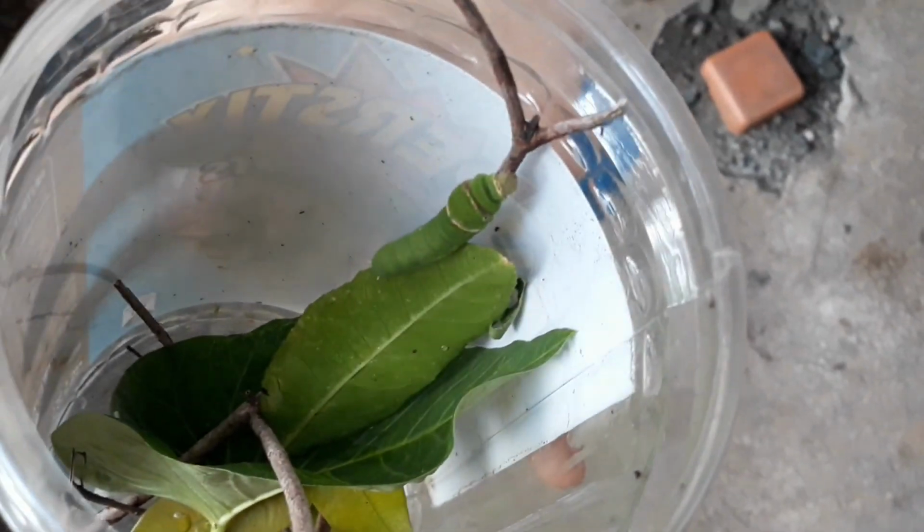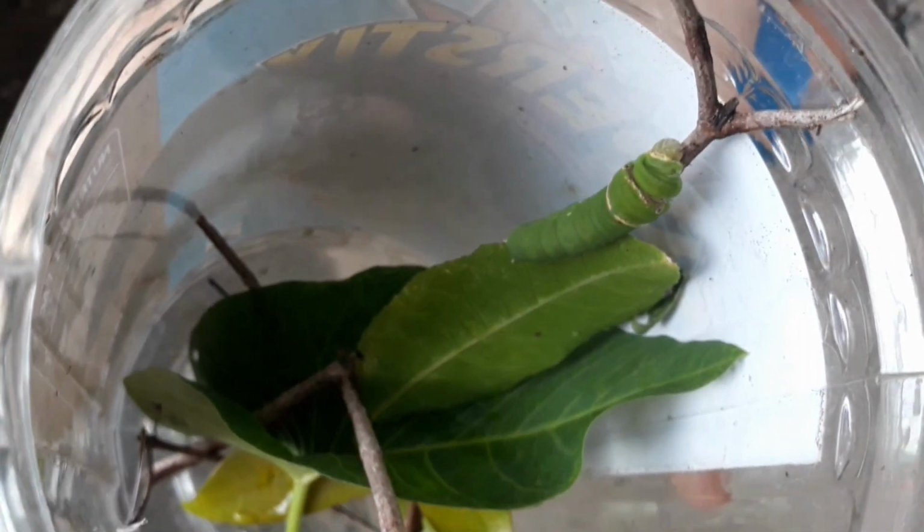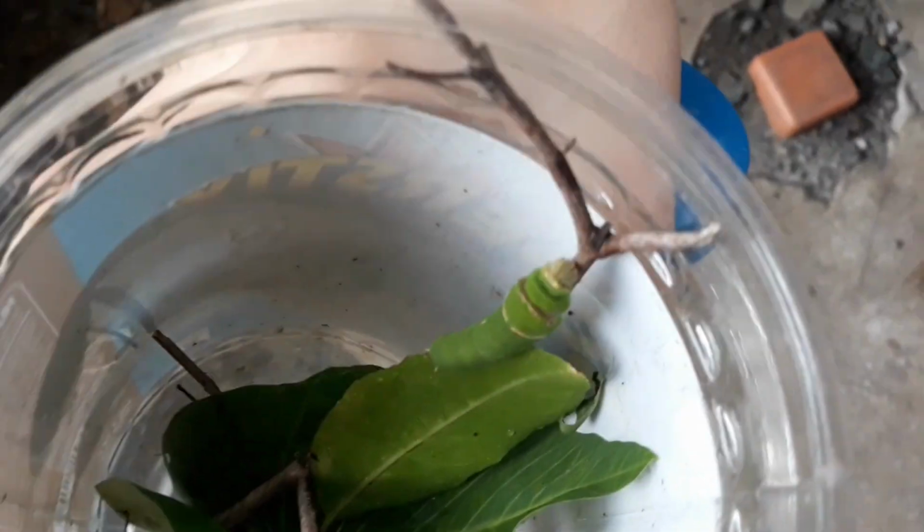In the caterpillar. It's walking. I'm crawling.